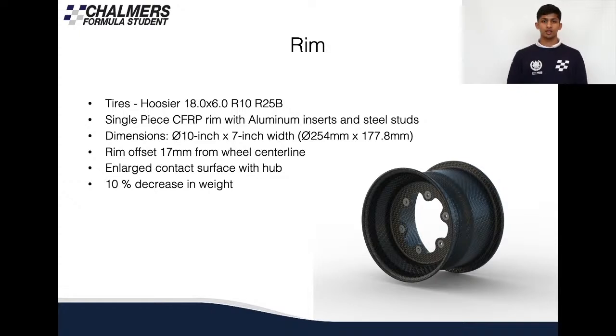The rims. Since we are running 18-inch Hoosier RB25 tires, we use the tire data provided by them to develop a single-piece carbon fiber reinforced polymer rim. This rim has a diameter of 10 inches and it is 7 inches wide. A particular problem that we faced this year was to ensure that the rim offset is set to 17 millimeters. Now you'll be wondering what the rim offset is.